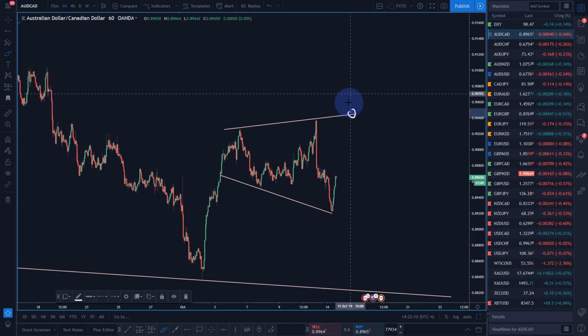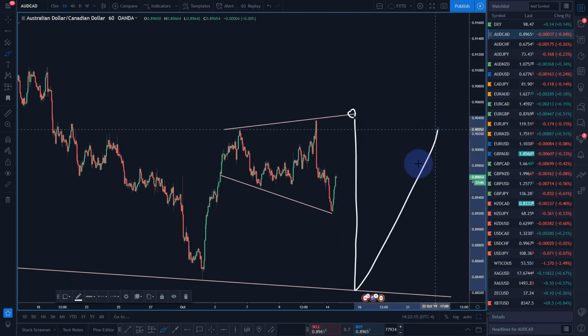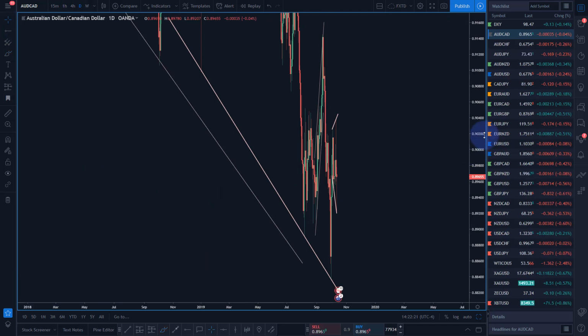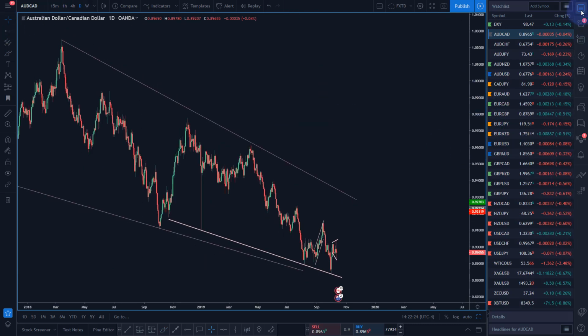We'll see what happens when we tag or come to this area. If we break it, which would seem to be the likely scenario, but it is also possible we break down and double bottom to move off. So two areas to keep in mind. Overall, this appears to be moving more likely to the upside than the downside, at least short term.